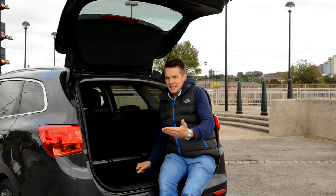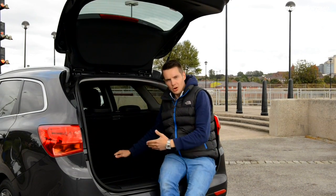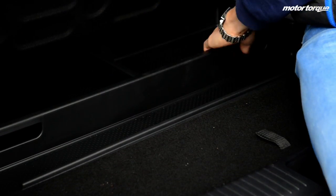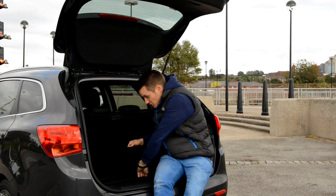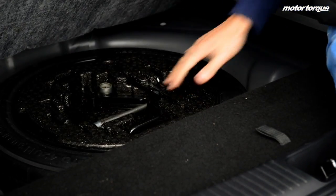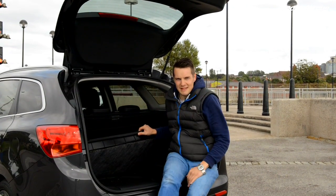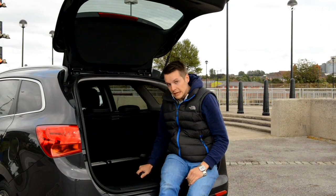Now what I can tell you about and what I do know about is storage. This is storage, and there's even more storage, and underneath this clever storage is your spare wheel. It's a space saver, but nevertheless it's there. Not some sort of naff fluid that's going to ruin your tyres.